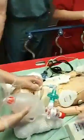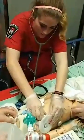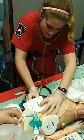Breathing, are we moving the chest? Yep, we're moving the chest. Good. Okay, have a listen to the chest. Still bilateral, sounds clear. Okay, how's the circulation? Let's get a blood pressure.